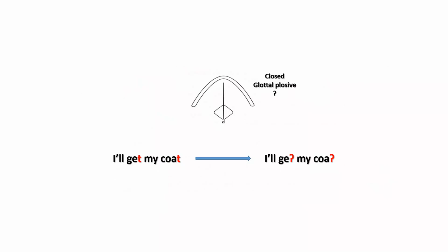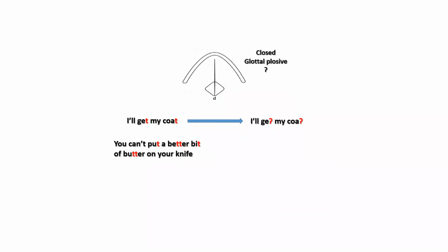"I'll get my coat" becomes "I'll get my coat" when a glottal stop is used in place of the t in both "get" and "coat." In words such as "butter," where the t sound is not only preceded but also followed by a vowel sound, many people consider the use of a glottal stop to be lazy speech.